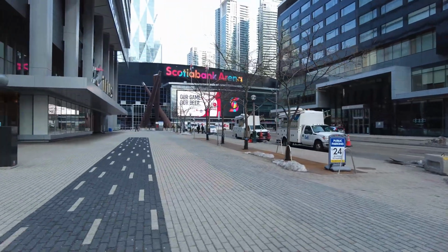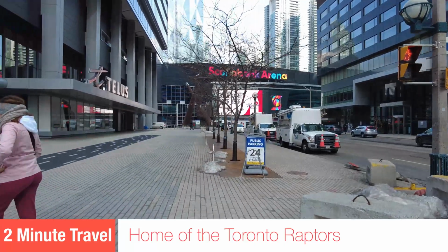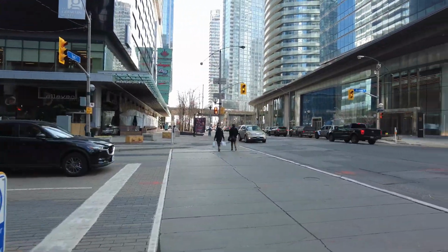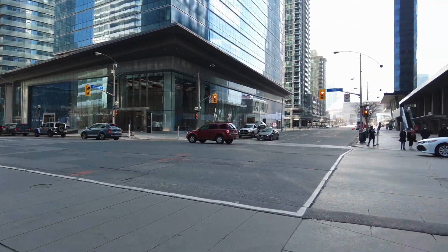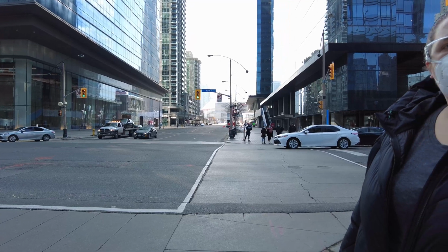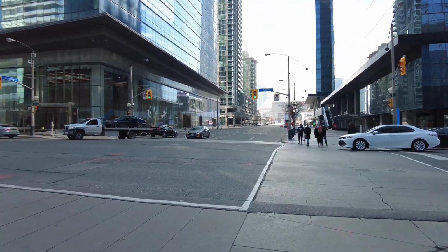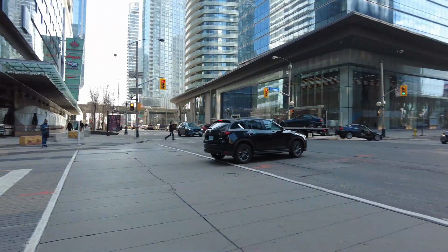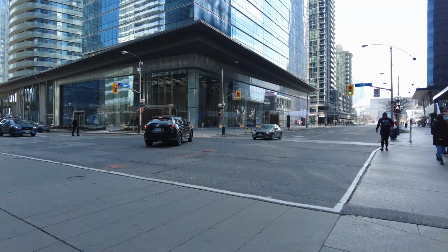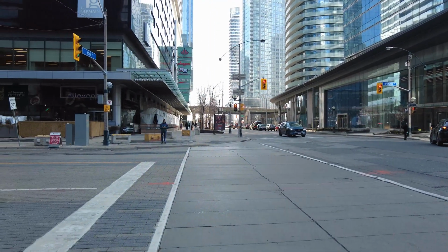There it is. Scotiabank Arena. It is the home of the Raptors, though not the home at the moment, which happens to be Tampa, Florida. Well, that was for the baseball team. No, it's also for the Raptors. What about for the Maple Leafs? You mean the ice hockey team? Yeah. The hockey team. Yeah, I guess it is just hockey here. I don't know.